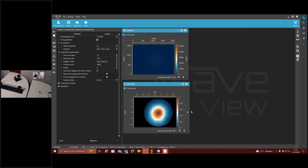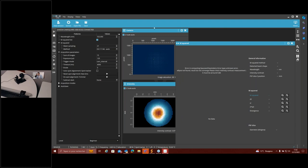Here we can see that the beam is entirely on the sensor. The sensor is 5.1 millimeters in the y-axis, and the beam is 5 millimeters, so we are at the edges of the sensor. Now we can launch the calculation.